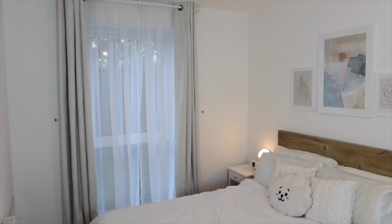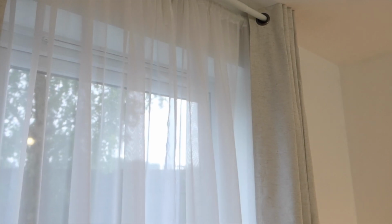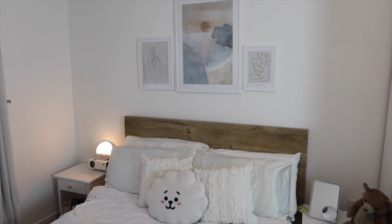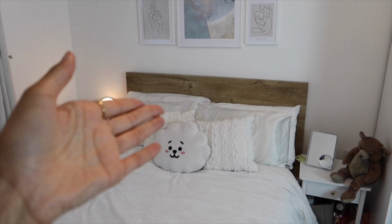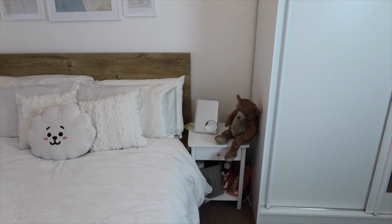It's very simple in here. It's very basic in my opinion, but in kind of a good way. There's just not a lot of clutter, which is how I like it. There are things that I could take away from this bedroom which would make it look so much more grown up. Like, I could take RJ away. Don't want to. Could take my teddy away. Don't want to. I mean, look at her.